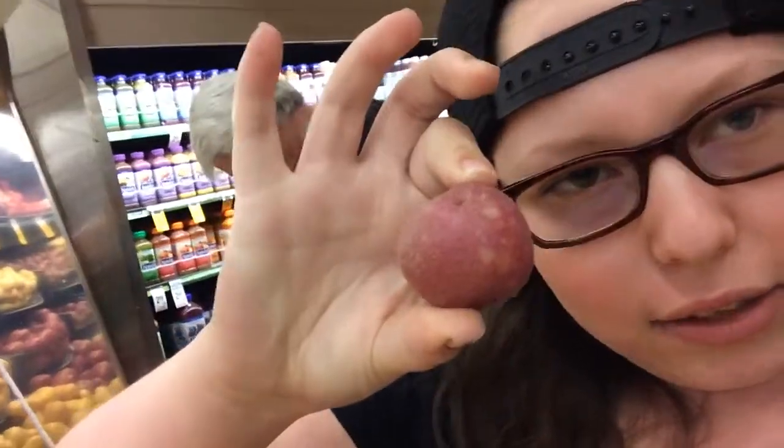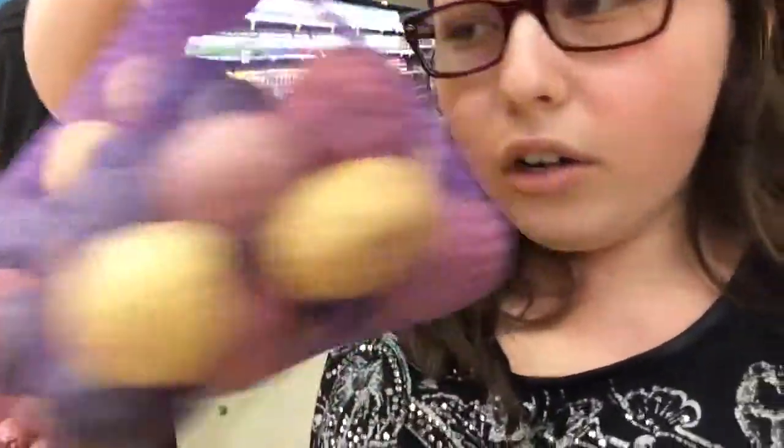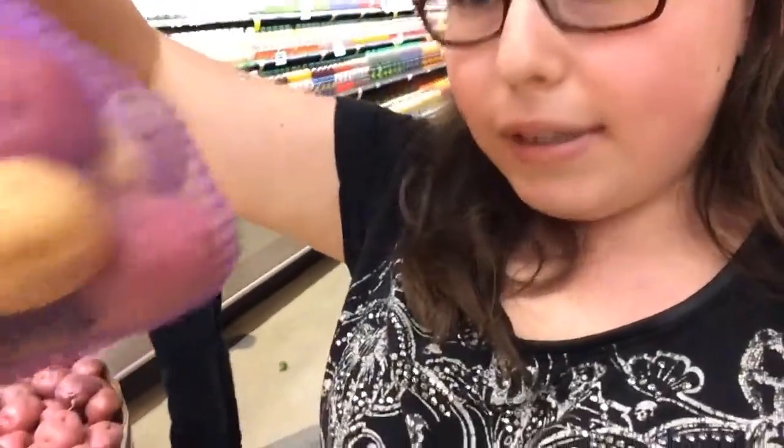There's some itty bitty little potatoes. So tiny. Okay, I think I just found the world's smallest potatoes, if I can reach. Got it. These are the world's smallest potatoes ever. I don't think the camera gives them justice. They are tiny.